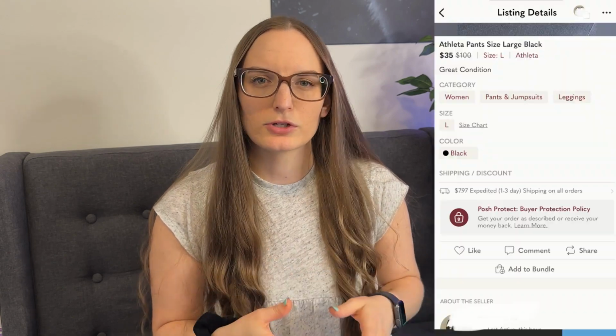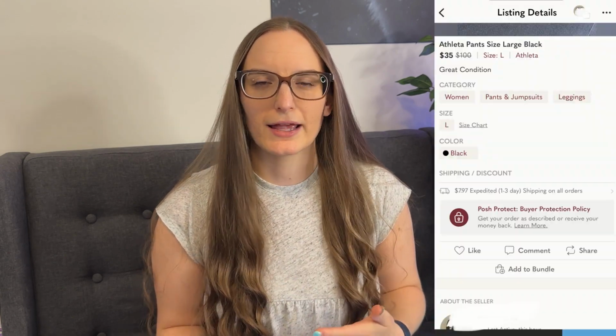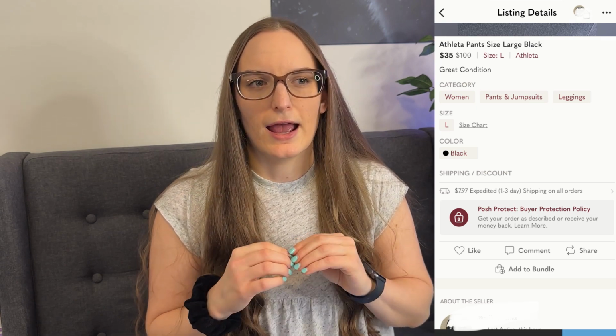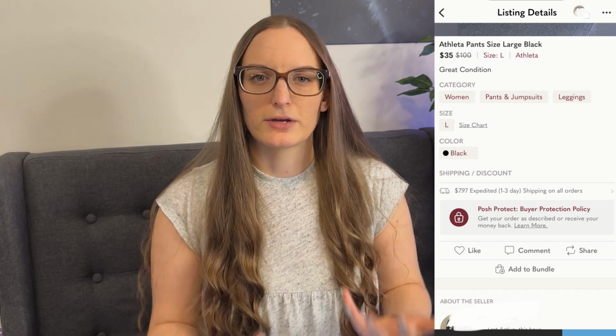And also make sure that your description is detailed and descriptive, because this one just says great condition. It doesn't specify the material, the color, the fit, any flaws, or what the measurements would be. So make sure that you add those details, and that's going to help sell the listing a lot faster.